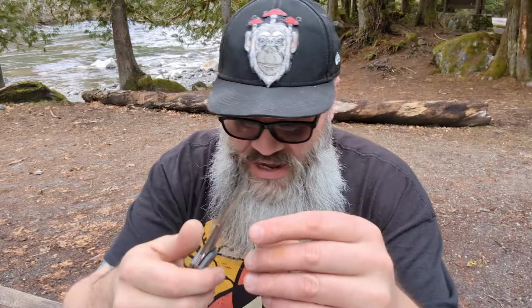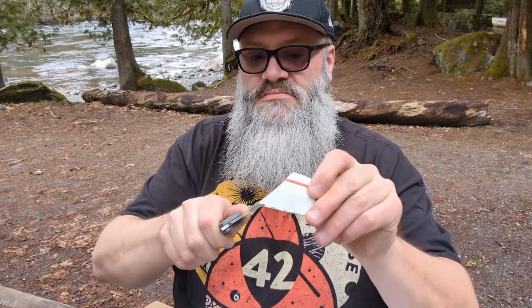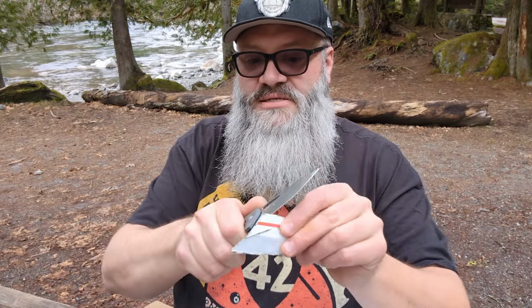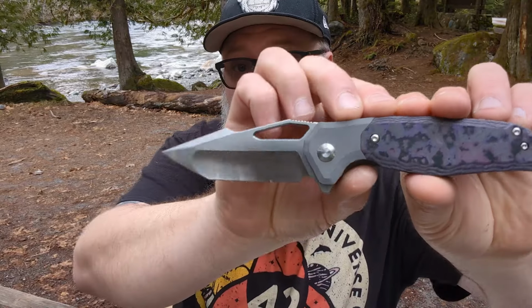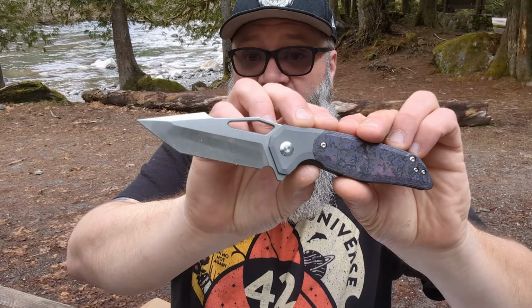The edge feels very, very, very sharp. Let's see if it can process the box here. No problem. Yeah, this thing's sharp AF. Nice. Well done, Sharif. This design is wicked. You know I'm super proud of you, brother.